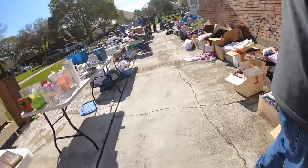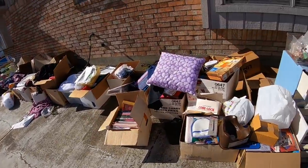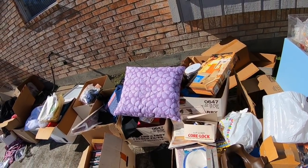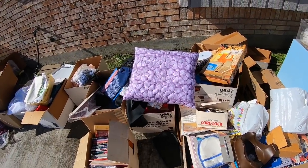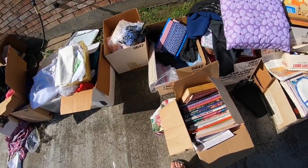I mean, this sale was absolutely ginormous. I mean, it must have taken them about 2 hours or more just to set all this stuff up. It's crazy how much stuff there is. And I sure hope they ended up selling most of it, because what a pain that would be to have to bring all that stuff back inside.